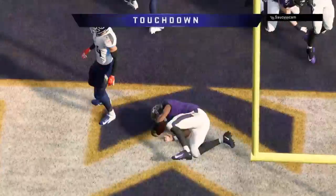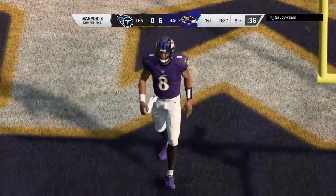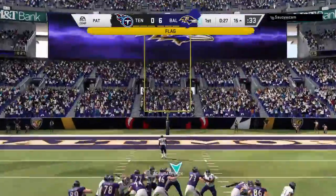Jackson's going to try the sneak, and he will take it in for a Ravens touchdown. Lamar Jackson taking it in. And the Ravens take it all the way down the field and score on the opening drive.